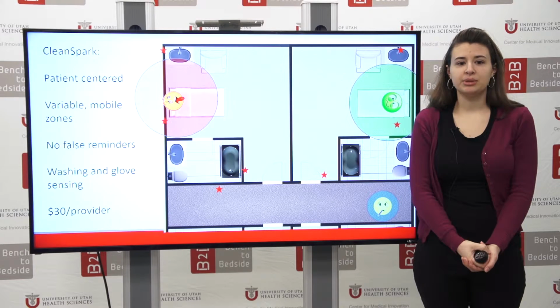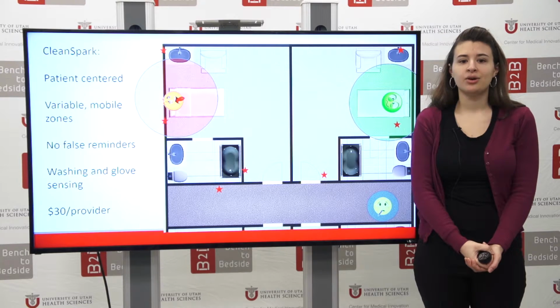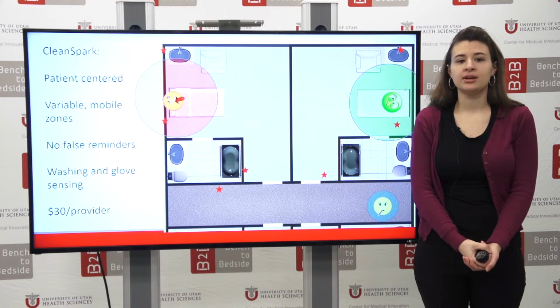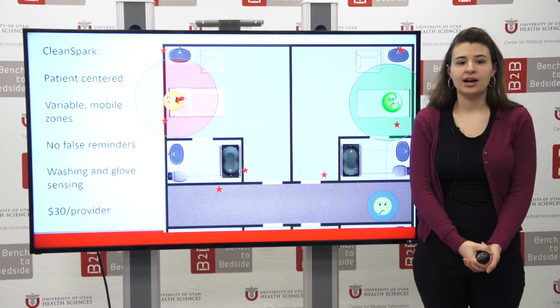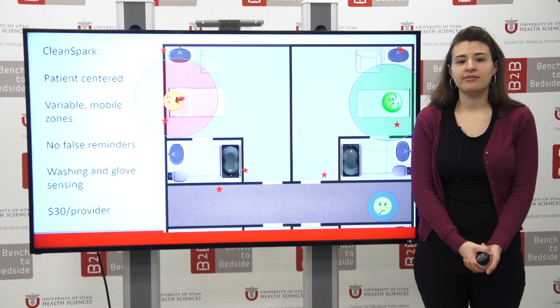Our target market segment is the 5,500 hospitals nationwide, which involve 2 million nurses and 122,000 physicians, with future expansion into the worldwide market and places like care centers. CleanSpark will revolutionize how we track and measure hand hygiene, and it will be an effective tool for preventing hospital-acquired infections.